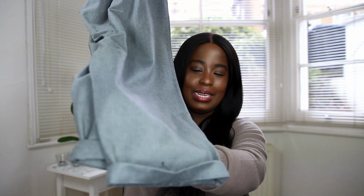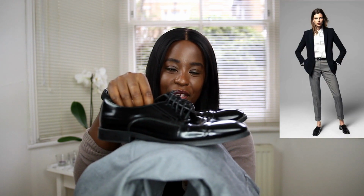Moving on, I have a couple of grey pairs of trousers, but as you know, I love my Topshop boutique trousers, the ones with the 3/4 length and the turn up, which I talk about in every single video, I think. So they're the trousers that I would use as the base in this outfit, and they just look like this with turn ups at the bottom, as I said.